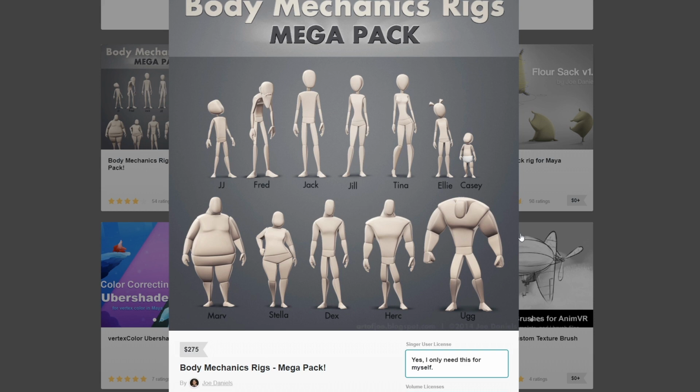I'm going to be using these guys to do a lot of my referencing for poses and just for proportions and size reasons, like when I'm building this bank.